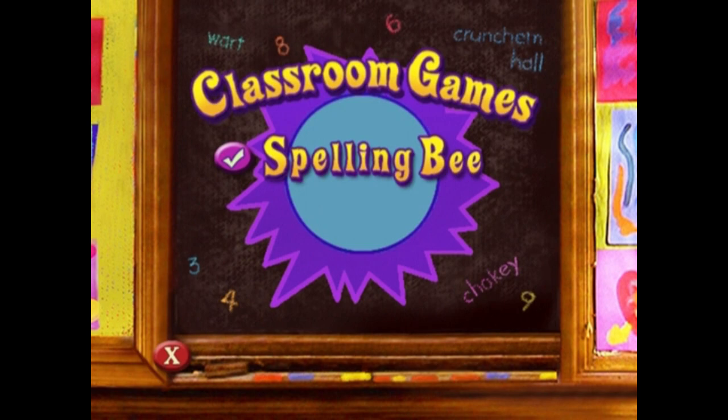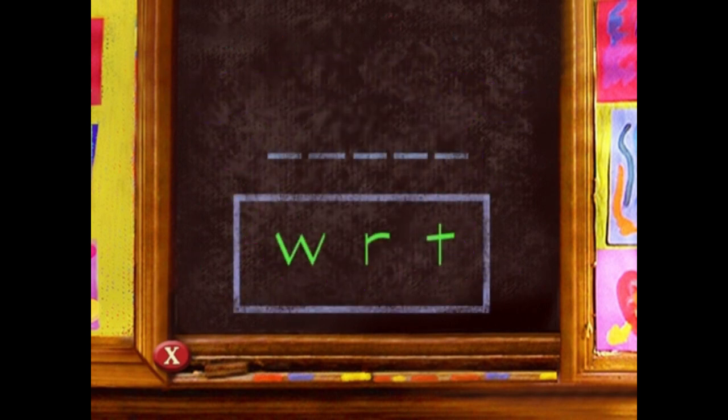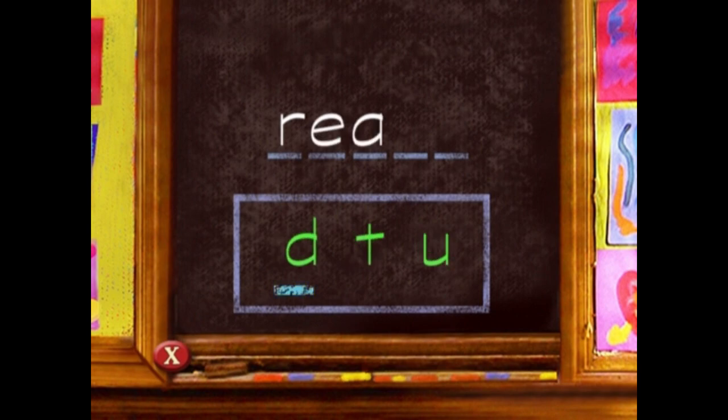Spelling bee. Great. I'll give you a word, and you spell it one letter at a time. There are seven words in all. Ready for the first word? Spell newt. What's the first letter? G. That's not it. Try sounding it out. Spell newt. K. Not quite. Try sounding it out. Spell newt.